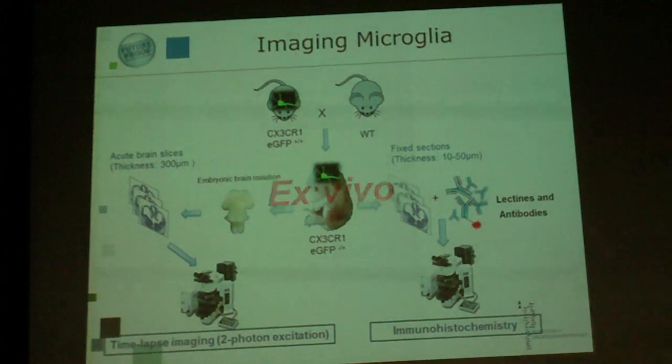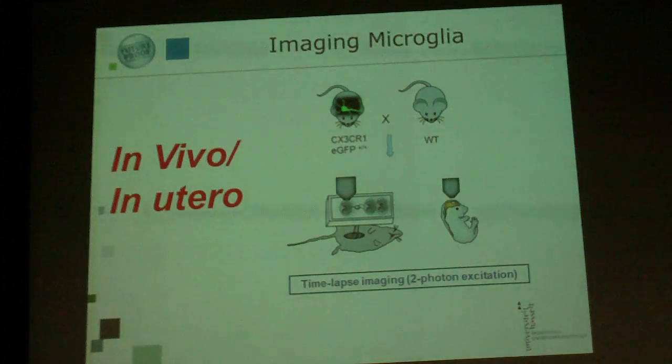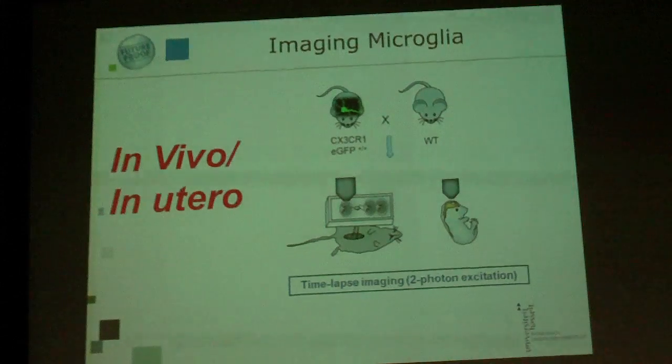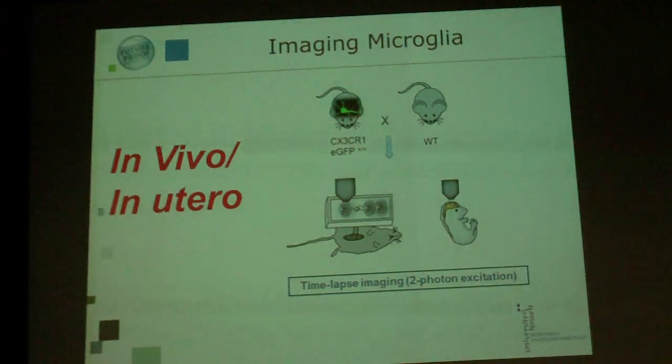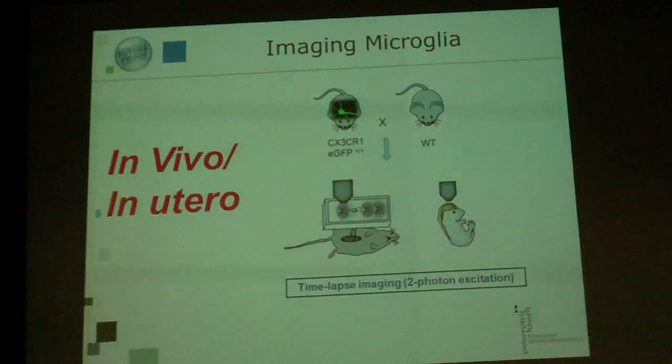Then another possibility is the in vivo or the in vitro way. Of course, then you also can make use of this transgenic mouse model, but this is quite a complex experiment because you need to anesthetize the mother mouse, keep it alive. You have to take out the uterine horn, make sure that the embryos stay in the right place. So you embed the embryos also in an agarose shell, but it's quite a complex experiment, and then you can just in vivo image the microglia without cutting anything. So this is actually the best way to study the most physiological behavior of the cells.